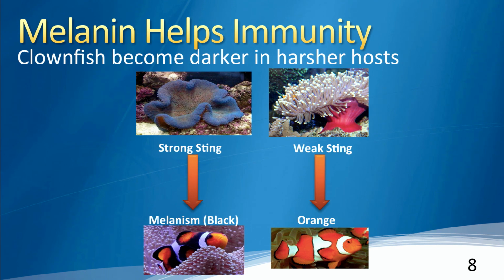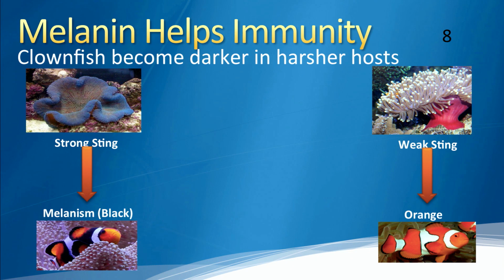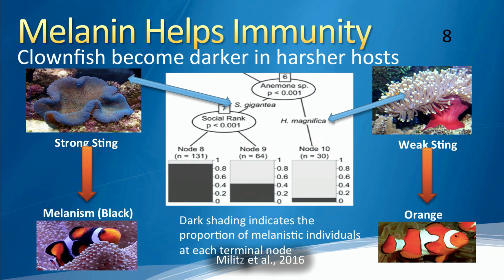And this is interesting because of the finding we found earlier, which is that clownfish that live in strong stinging anemones tend to be darker, and clownfish that live in weak stinging anemones tend to be orange. This is just a figure from the literature that shows what I just said. The S. gigantea anemone, which is the strong stinging anemone, has a higher proportion of melanistic morphs living in it, while the weak stinging anemone, also called H. magnifica, has more orange clownfish living in it. This is interesting because it suggests it's possible that the black tissue of the clownfish plays a role in preventing these clownfish from getting hurt by their host anemones and helping them with their immune function.